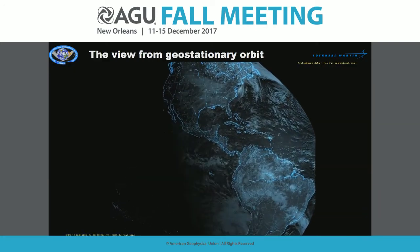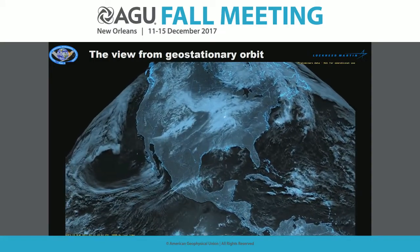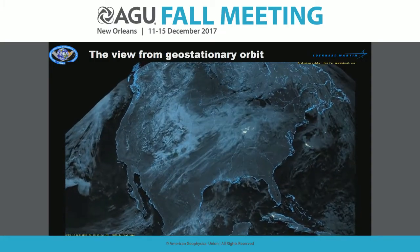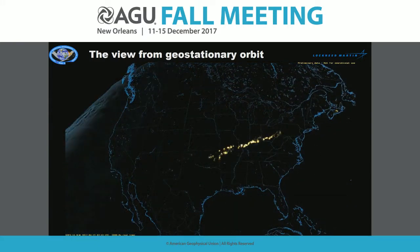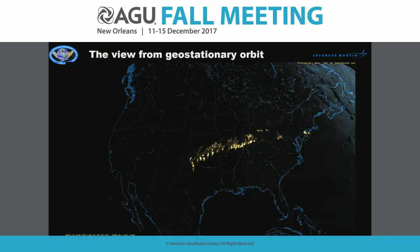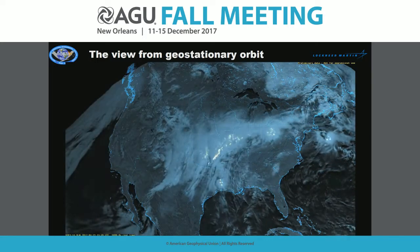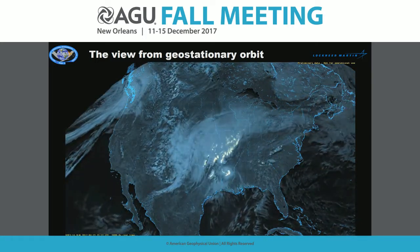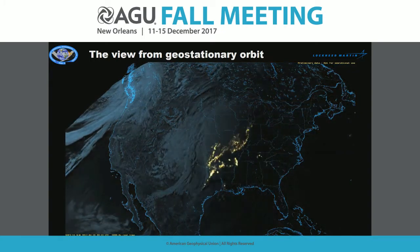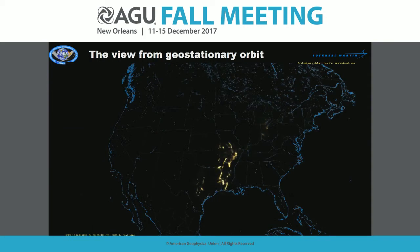So the GOES East data is going to be flowing apparently before the end of this session, and we'll be getting great data just like this from GOES East. And GOES-S is launching on March 1st, so we will then have two satellites in orbit giving us really great lightning data for the next 10 to 15 years. Thank you very much.